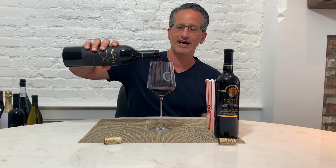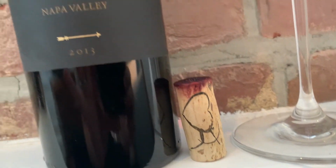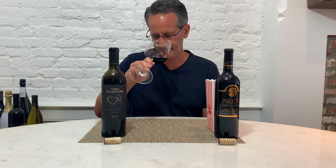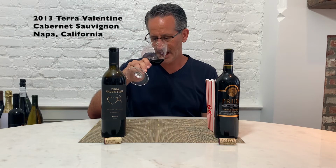It is the Terra Valentine. Again, Terra Valentine, 2013, Napa Valley Cabernet Sauvignon. I've had a couple of wines from these guys over the years, always dark and delicious. This is, I think, one of their entry-level Cabernets. It does come across with that traditional Napa Valley nose, which if you've drunk enough Napa Valley Cabernets, you know what I'm talking about. There's a little bit of a green pepper note that I'm getting here. Green pepper, black olives, and lots of dark fruit.